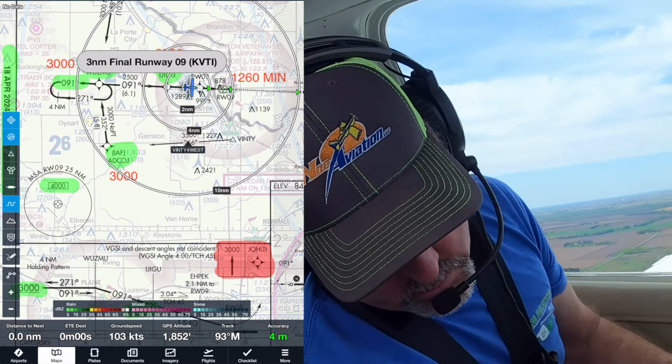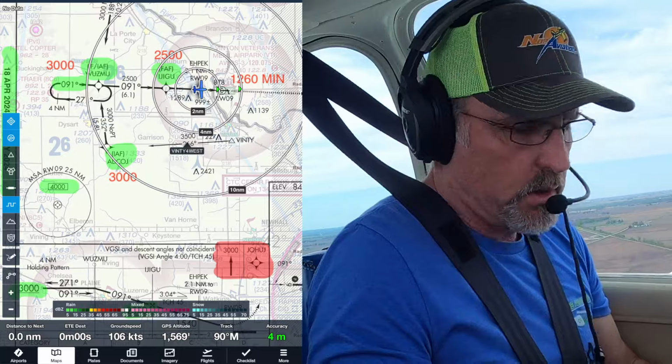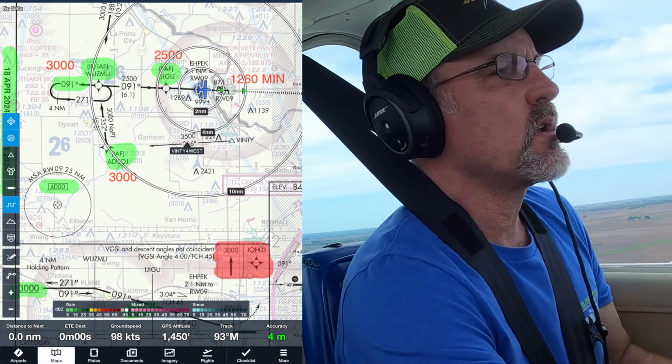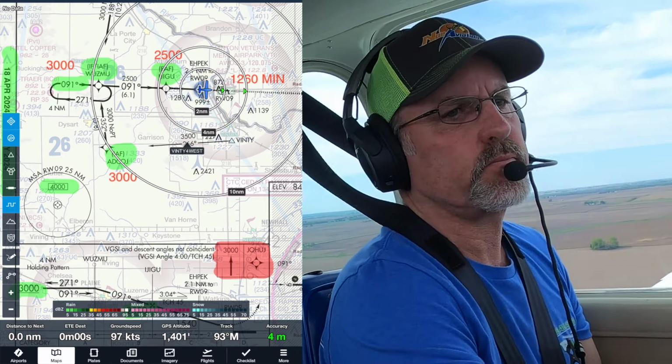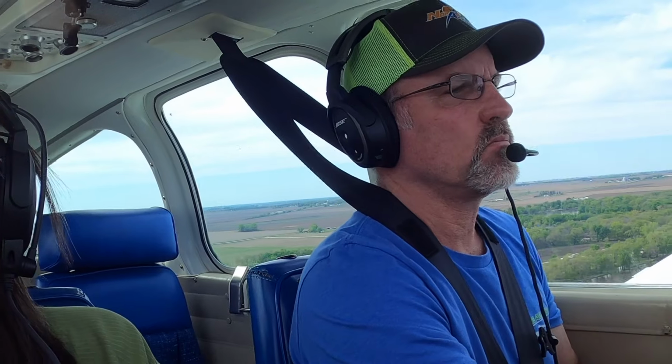All right. Mixture and prop full. Stick my little check sheet in my shorts there. All right. Watch the bird. Get out of the way, bird. Thank you. Gear down indicating. Check 3. Vinton traffic, Warrior 299, Juliet Sierra, clear runway 9. Vinton. And 4. All right, mixture and prop are full forward in case we need to go around.